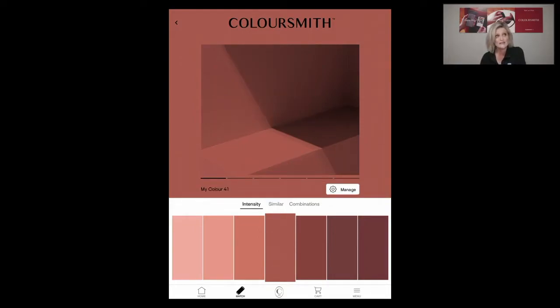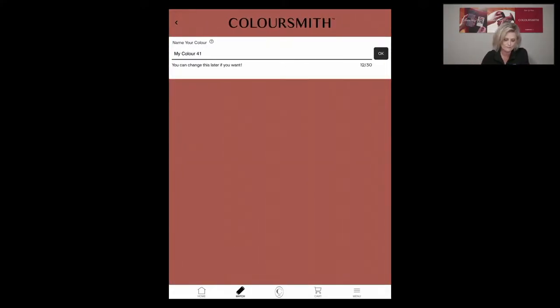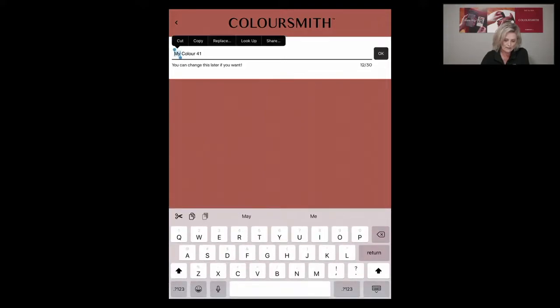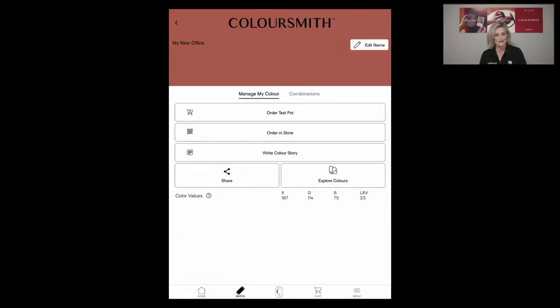And then as you can see, there's a little cog there with a button that says manage. So I'm going to hit that. Now, this is the fun part. You can call your colour pretty much anything that you would like to. So I'm going to go edit name. And I am going to call it, well, look, you know what? It's my new office. Let's be very original. Then we'll hit OK.